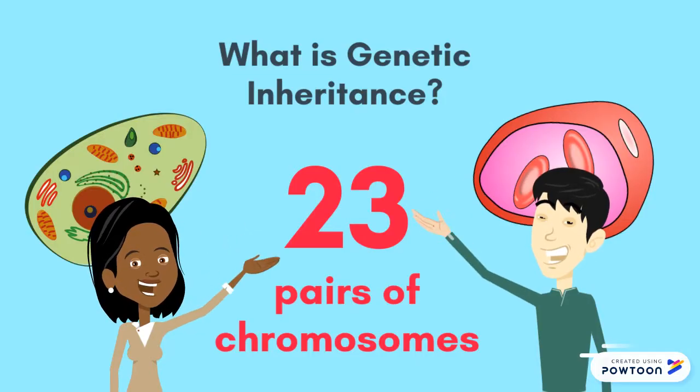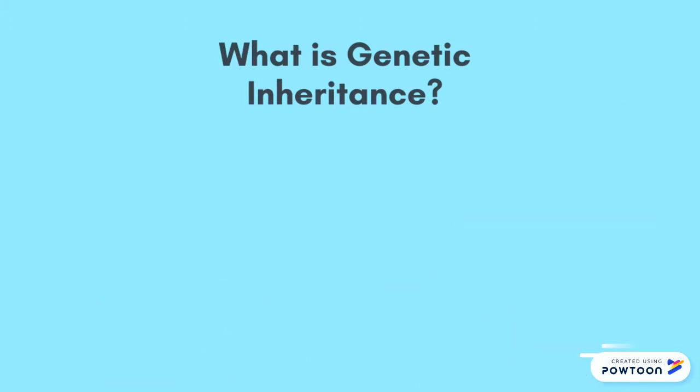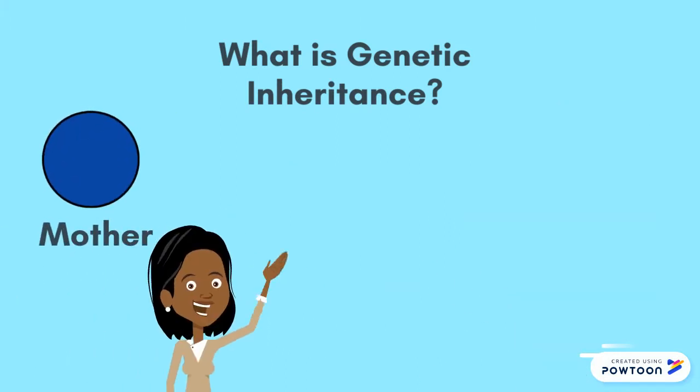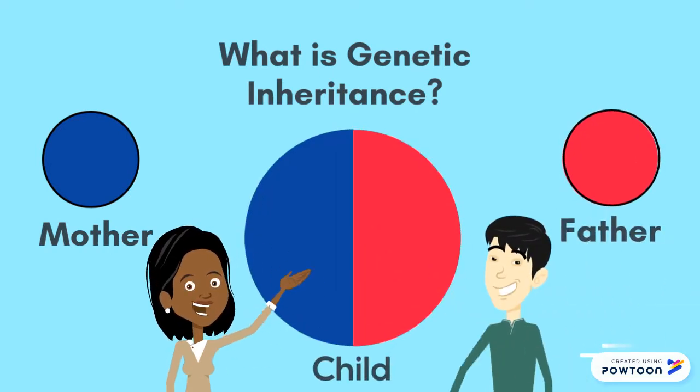Each cell in your body contains 23 pairs of chromosomes, 1 copy inherited from each parent. You inherit 1 copy of a chromosome from your mother and 1 copy of a chromosome from your father. These chromosomes contain the genes that will determine many physical characteristics and even medical conditions you may have. To further explain gene inheritance, let's consider eye color.